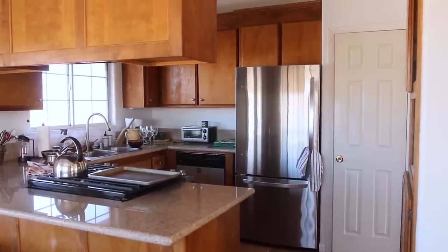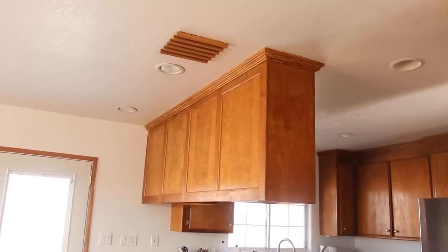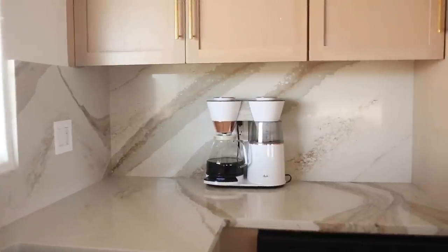If you'll remember the kitchen here before, I don't think the cabinets have been updated in like 30 years. I was going to try my best to paint them and salvage them, but we ran into some kinks in the road. No, bumps in the road, kinks in the hose. No, that's not a thing, is it? Okay, so we had to replace all the cabinets, and then we also ended up doing new countertops.